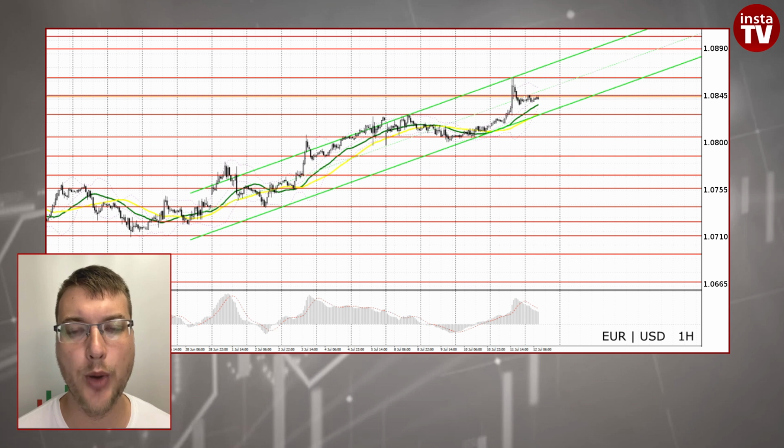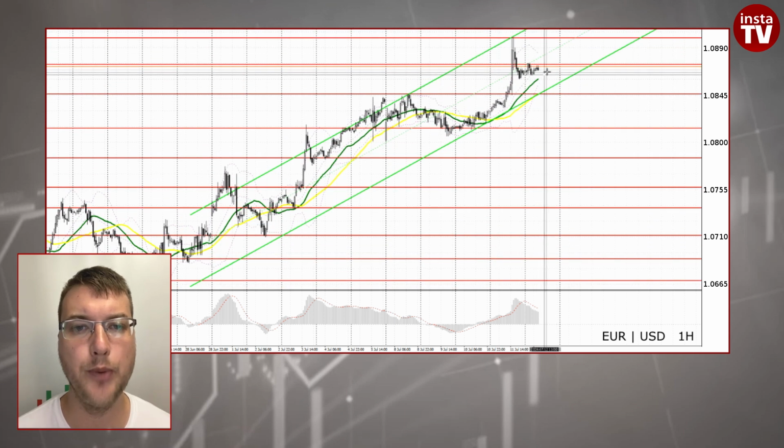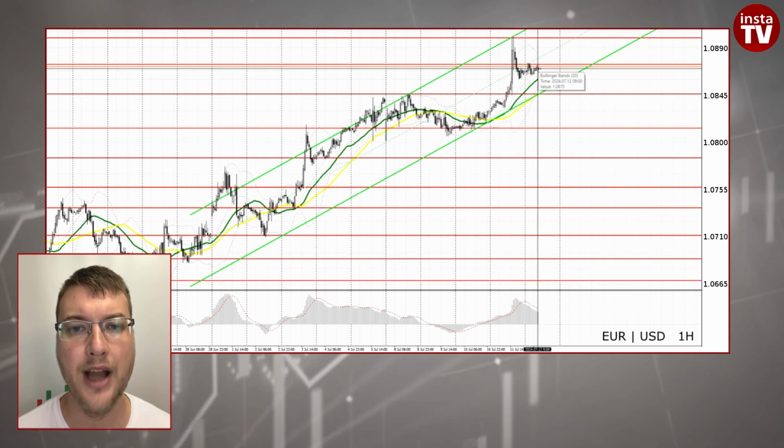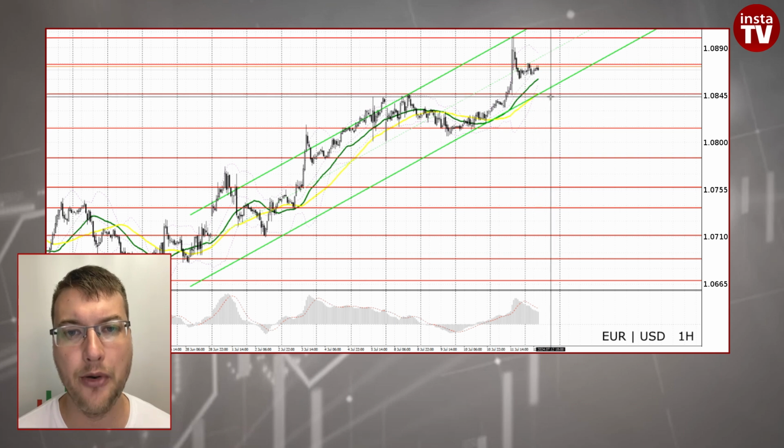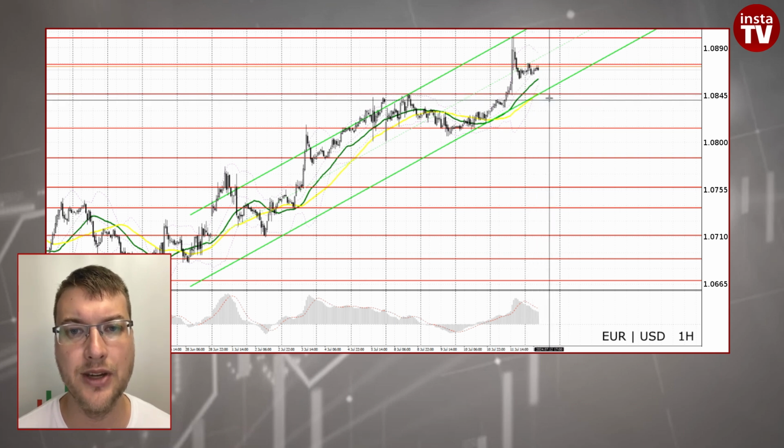Short positions at 1.0899 and 1.0874 can only be considered as a false breakout. In this case, the market is likely to slide to 1.0846 as part of a correction before resuming gains.